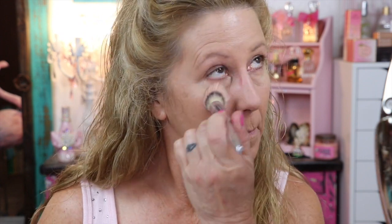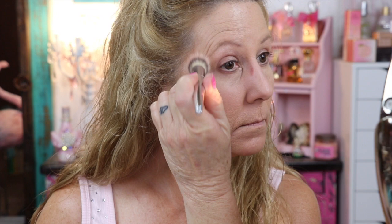Okay, I'm going to go back in with a smaller stippling brush that I got from It Cosmetics. So I'm going to go back into my La Mer powder and grab just a little bit of it. All right, now I'm going to go ahead and finish up the rest of my makeup and I'll be right back. All right, so this is the final look that I came up with for today.